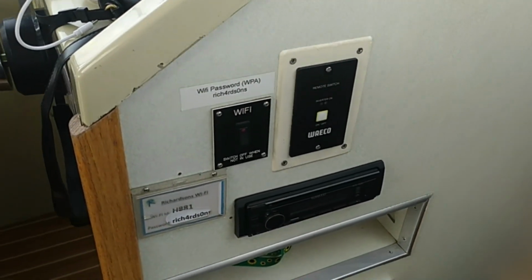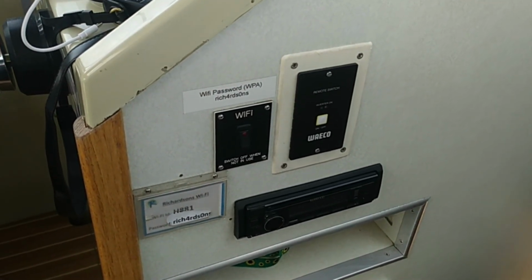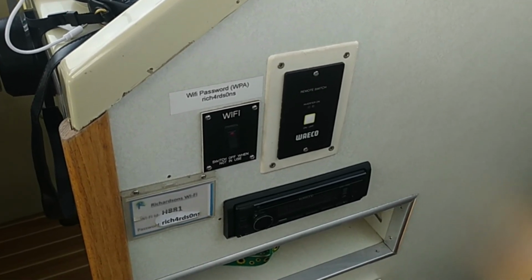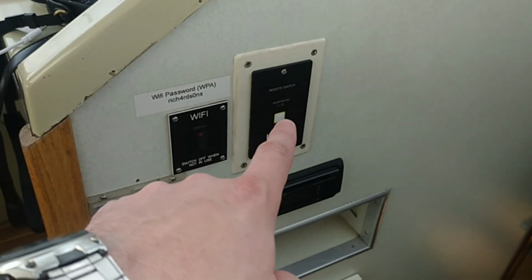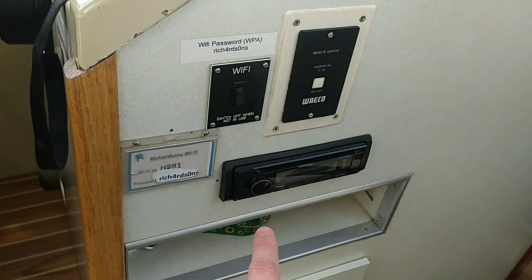Now the Wi-Fi's not been working for us. We haven't called out the yard because it's not essential for our holiday, so I haven't given them a chance to come out and repair it, because maybe it's an easy fix. But we've been able to use Richardson's boats we've been moored up next to. That's the inverter control, the radio, and just, again, lots of storage on this boat.